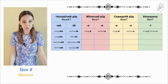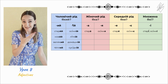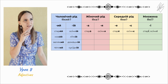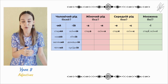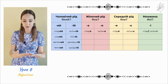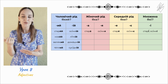And here you at once may have a question. For masculine, I am writing in this table that there is ending «ий» or ending «ій». So ending «ій» is like a soft variant of the ending for the soft stem. But first of all, more often, I think around 80% of all the adjectives in Ukrainian will have a hard stem, so they will have ending «ий». And the second thing is that you will always know which stem you have, hard or soft, because when you look at the new adjective in the dictionary, it's given in masculine form, and you already see if there is ending «ий», hard stem, or «ій», soft stem.